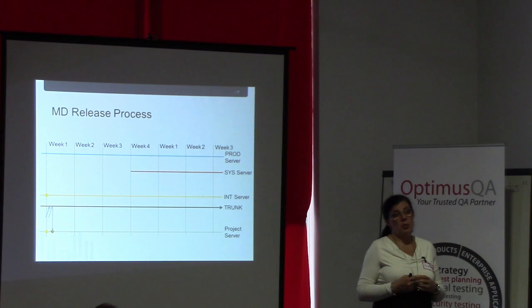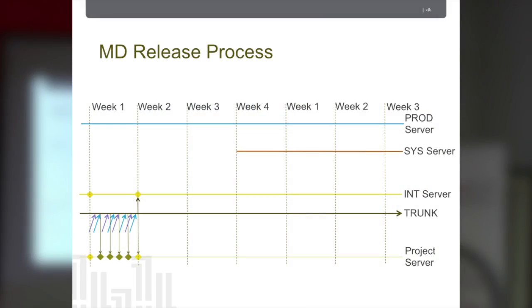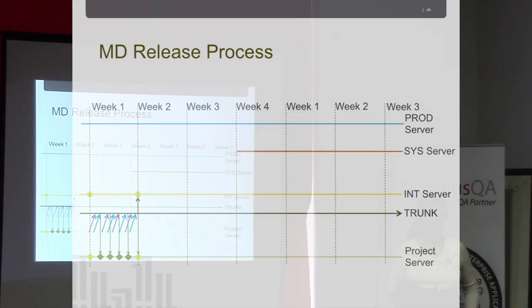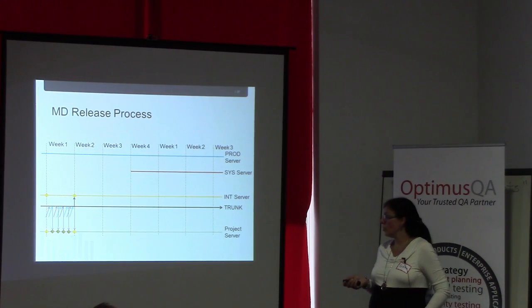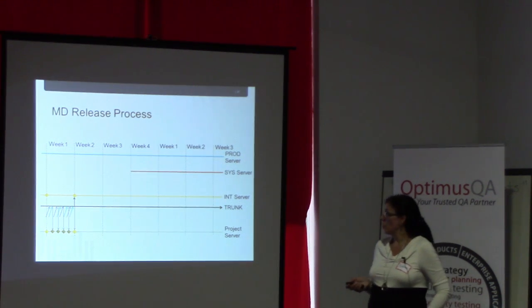So the counter proposal we made was actually that we continue building the daily builds on the project server, where I could test my new features. The developers can still submit the changes on a daily basis. We could test new features down here. And then when we get to Wednesday, because our Wednesdays are usually the weekly builds, we would put that build up on the integration server as well.